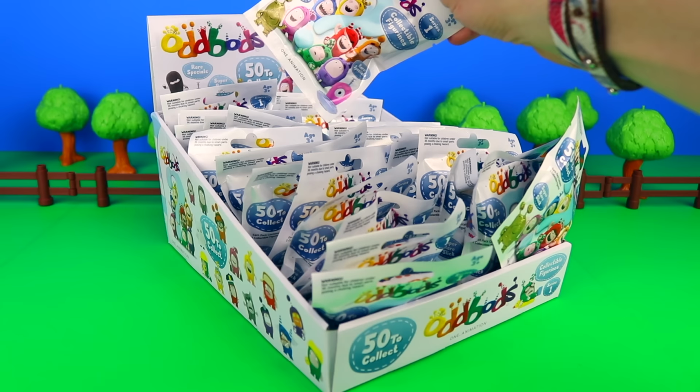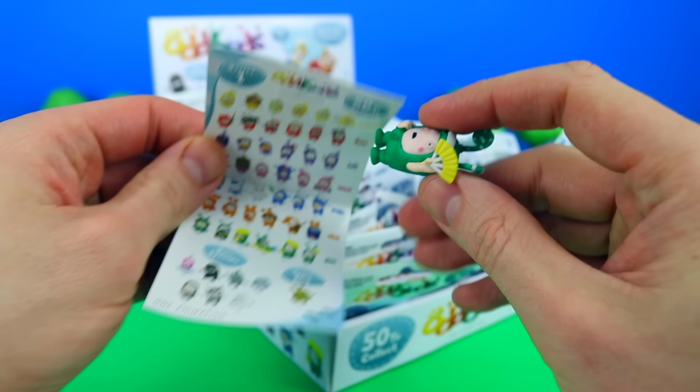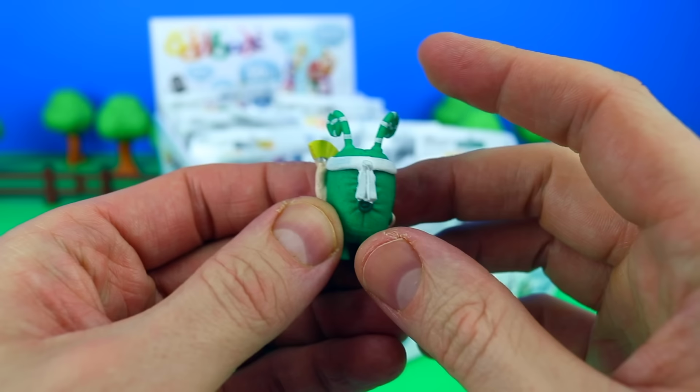I think this bag feels like Newt. And it's... Nope! It's Z this time. And here he is, looking a little bit oriental. He's got his fan here, and his little headband, like in the Karate Kid.